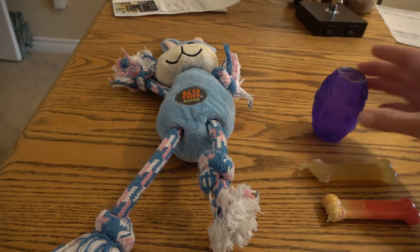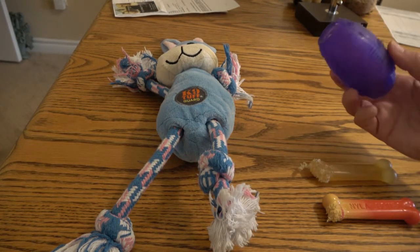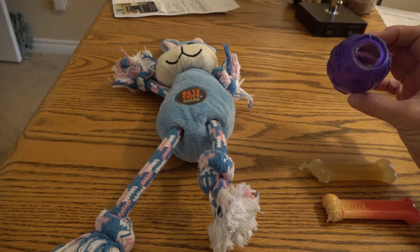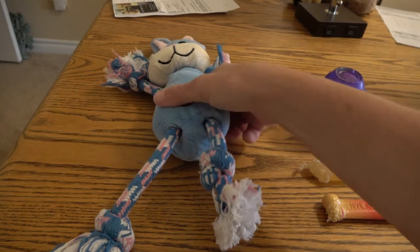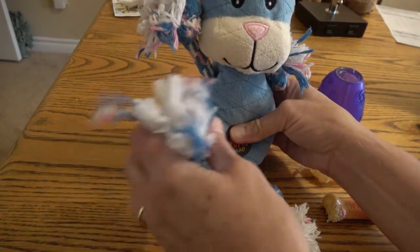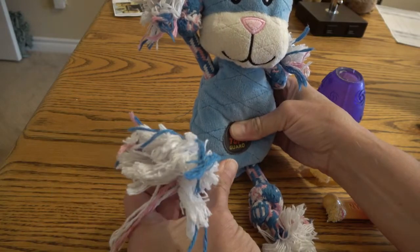I also buy Kong toys like this one and others. This one she just enjoys playing with without any treats inside. And I like to get rope toys like this that she can play with the rope and entertain herself for quite a while.